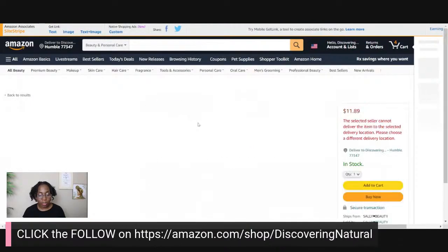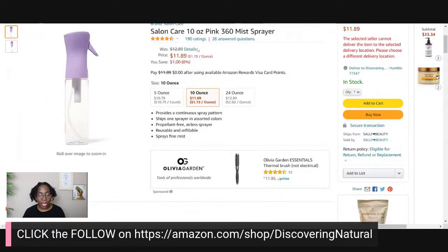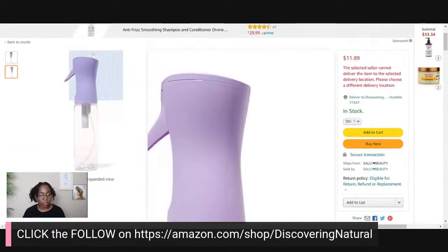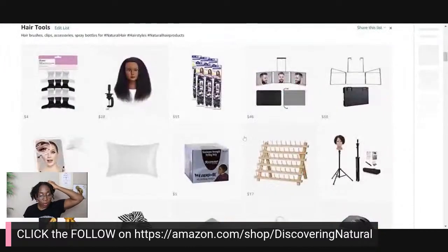It's right here. And it's really, really nice. Nice size is a 10 ounce. Very, very nice size. Sometimes they come in different colors, but this is the one that I've been using. Okay, so let's do this. I'm going to just keep on moisturizing my hair while we go back to the Amazon page.